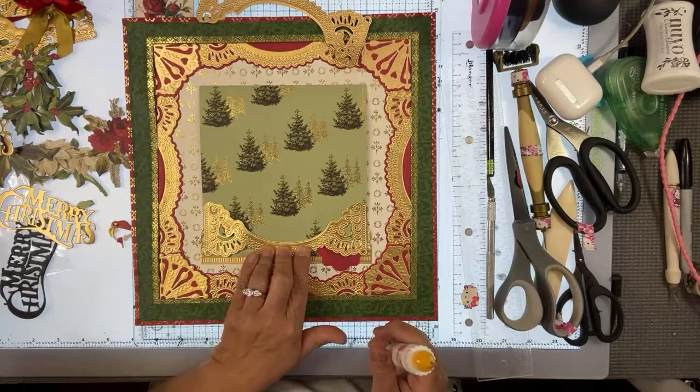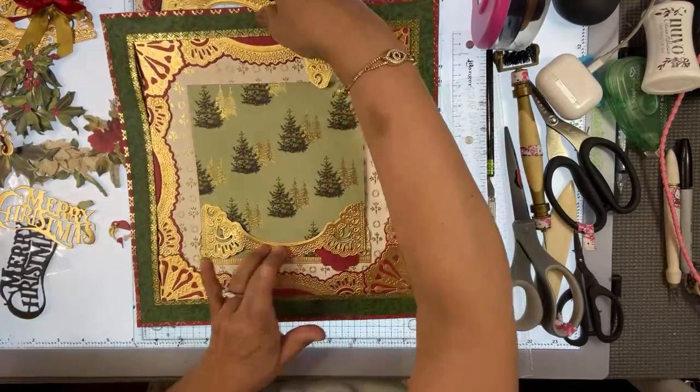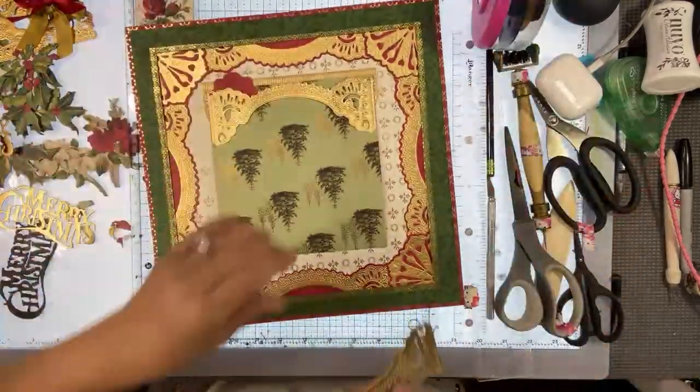Hey, Dal, how are you? I am so glad you're here with me. Dal, you're going to love your box. That's all I can say, you're going to love your box.